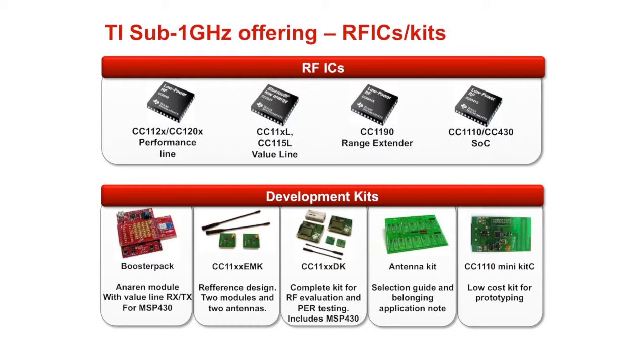On this slide, we show our hardware offering. We have two main families of RF devices, Performance Line and Value Line. In addition, we have a range extender and system on chips. To support these, we have a comprehensive offering of development kits. Here are listed the most relevant ones.